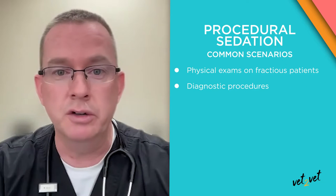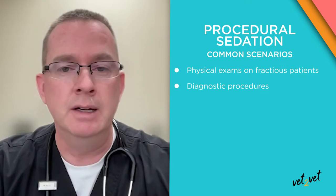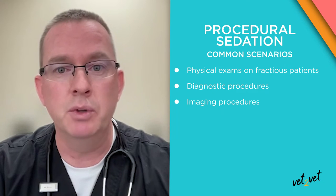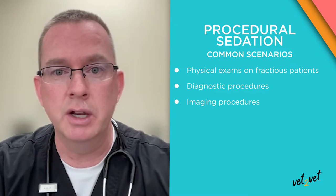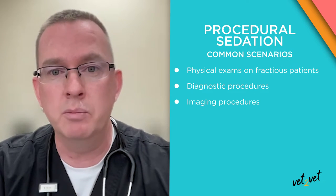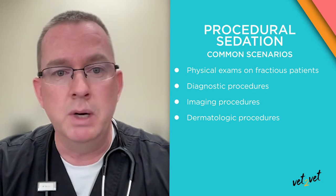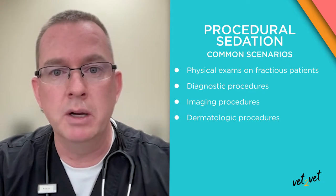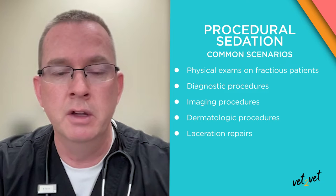Might be diagnostic procedures, collecting blood for investigation into metabolic issues. Could be any sort of imaging procedure. We do a lot of sedation for taking radiographs and performing ultrasounds. We do a number of CT scans under sedation now to minimize the impact of anesthesia and cost on the owners while we're planning certain follow-up procedures. Also skin issues and minor procedures in the surgical field, like small excisional biopsies and laceration repairs, depending on where they are and what the patient's underlying issues are.